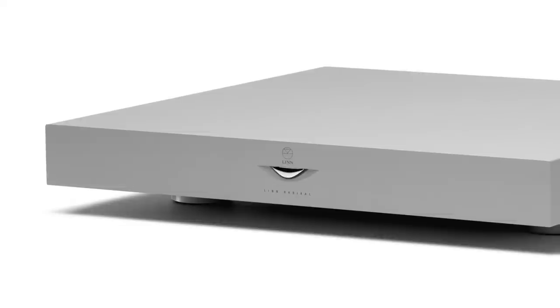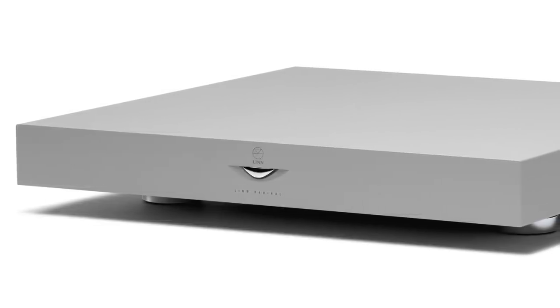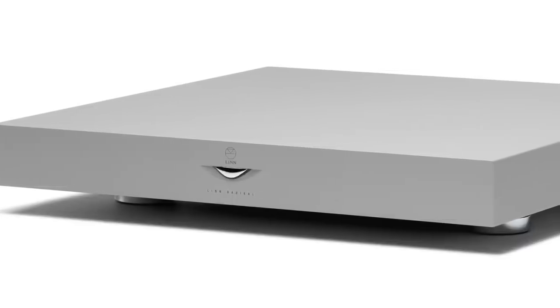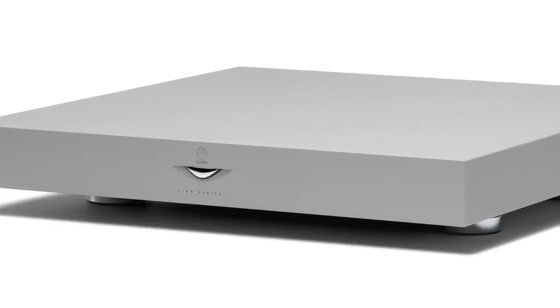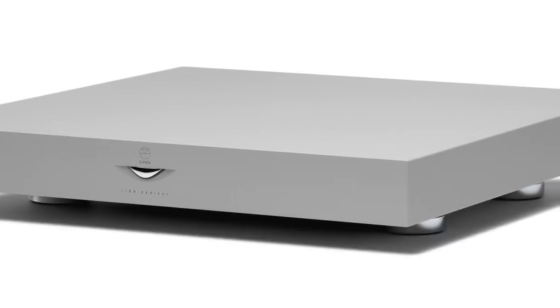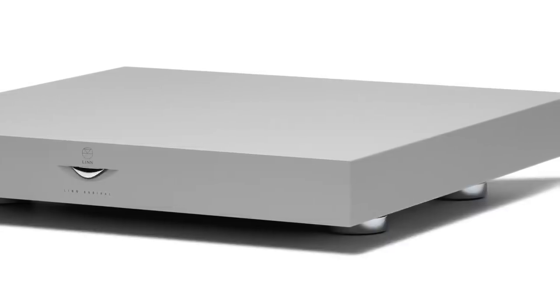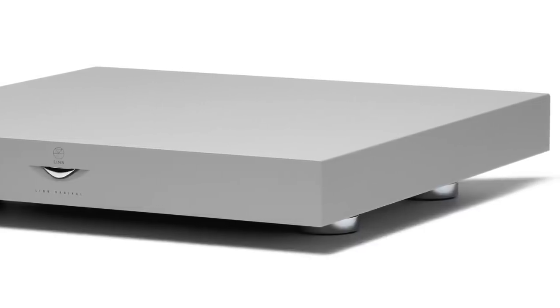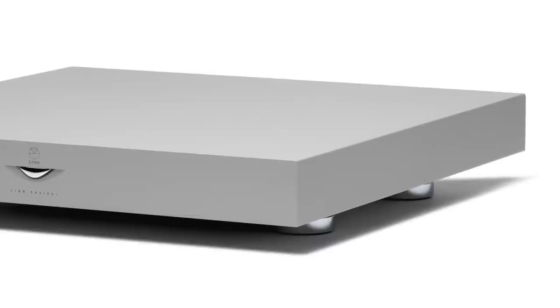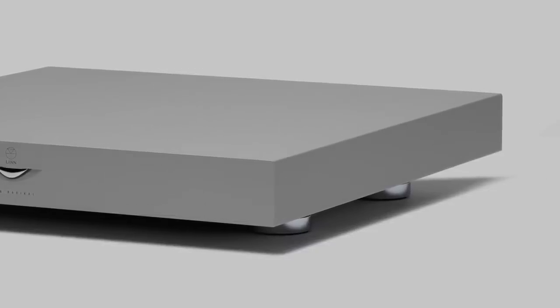Linn's new reference turntable power supply features new speed management technology to keep that 33 and a third speed to exactly 33 and a third. This has been arranged via a digitally managed motor control and the latest motor technology. The new Radikal has a persistent auto calibration feature for consistent and accurate speed management.